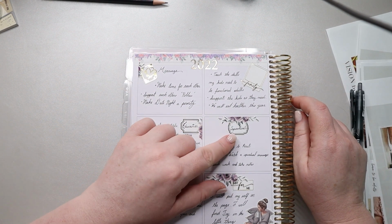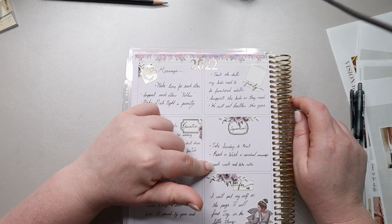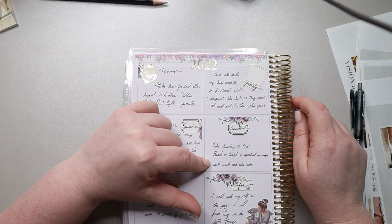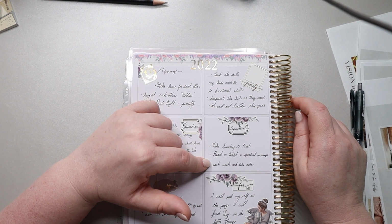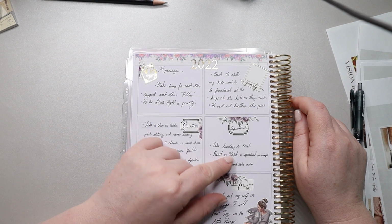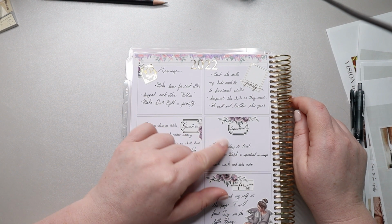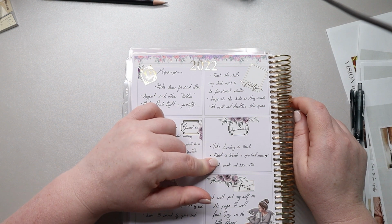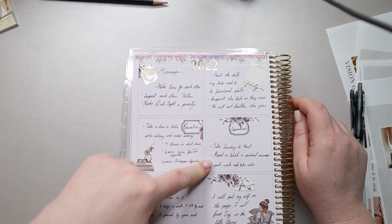And then next to that, I have spiritual. The big things here are take Sunday to rest and reset, and read or watch a spiritual message each week and take notes. I tend to do better with those type of things if I'm just writing down things that come to me as I'm listening to that particular talk, and then I feel like I get a better idea out of the message and it becomes more personal for me.